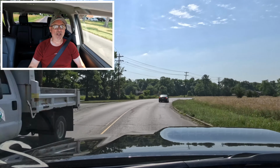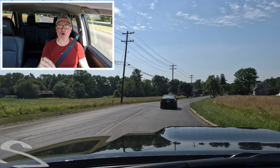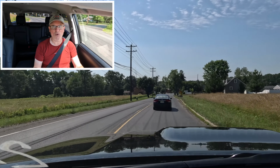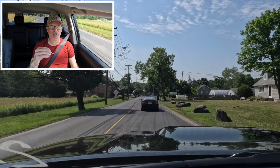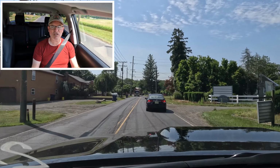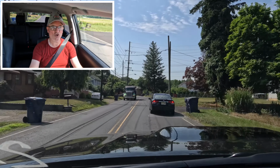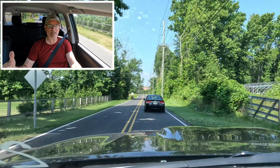That's why people are willing to pay $50,000 and up for a 4Runner, because they know when they buy one, they're keeping it for a long time, and it's going to last. And as long as they maintain it properly, it's going to treat them right for 25, 30 years.